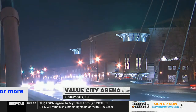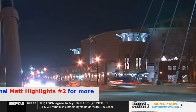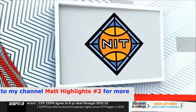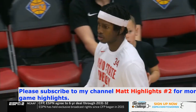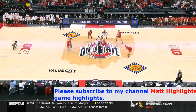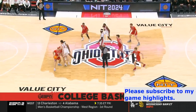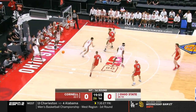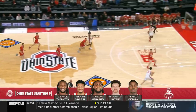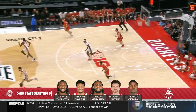Ohio and Value City Arena, we tip off the 86th annual National Invitational Tournament, and we start with Ohio State out of the Big Ten and Cornell out of the Ivy League. But he said, my guys are playing with great energy and enthusiasm, even on the defensive end. Cornell wins the tip, immediately gets to the rack, and Nazir Williams. Ohio State solves the press on the first time down with a high percentage look.